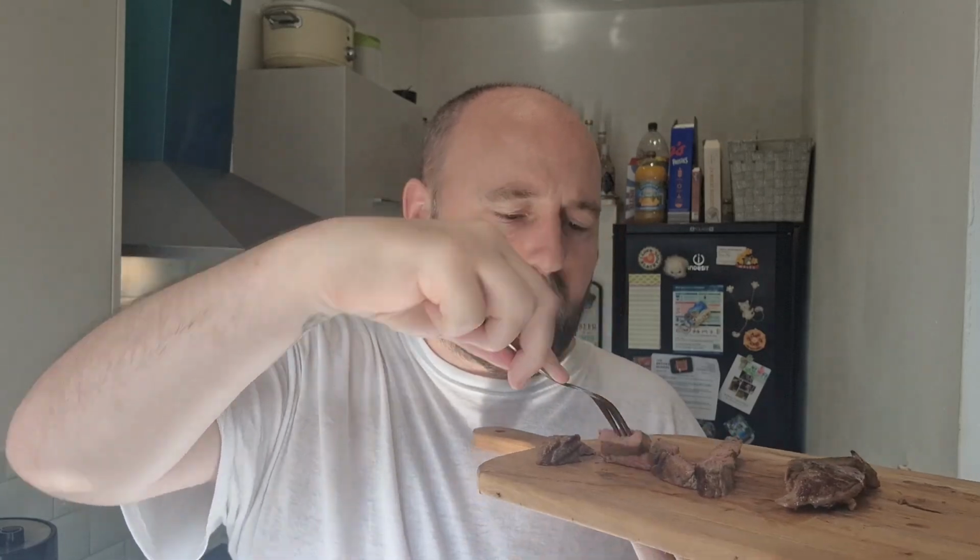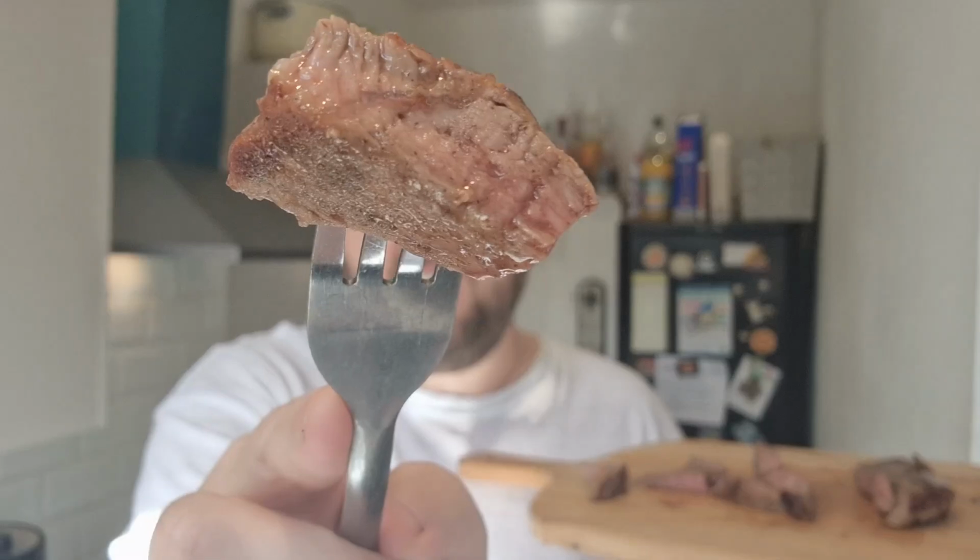So there's only one place to start, and that is to crack straight on with a piece of steak. Look at that. Oh, it's tasty. It's really meaty, it's tasty. It's a little bit chewy if I'm honest, but that might be down to the way I've cooked it. It is delicious though.